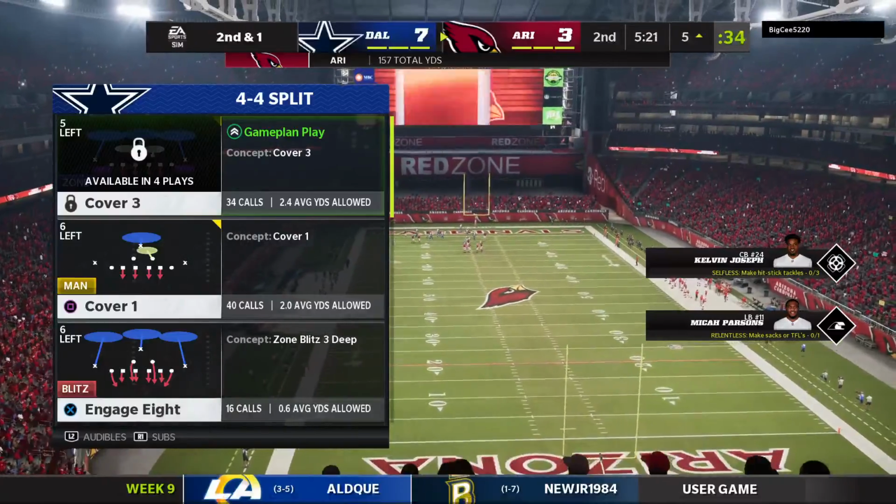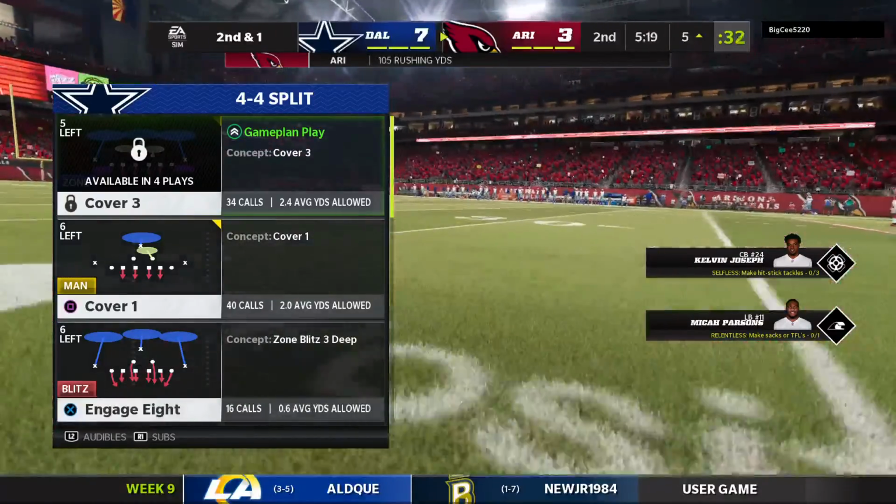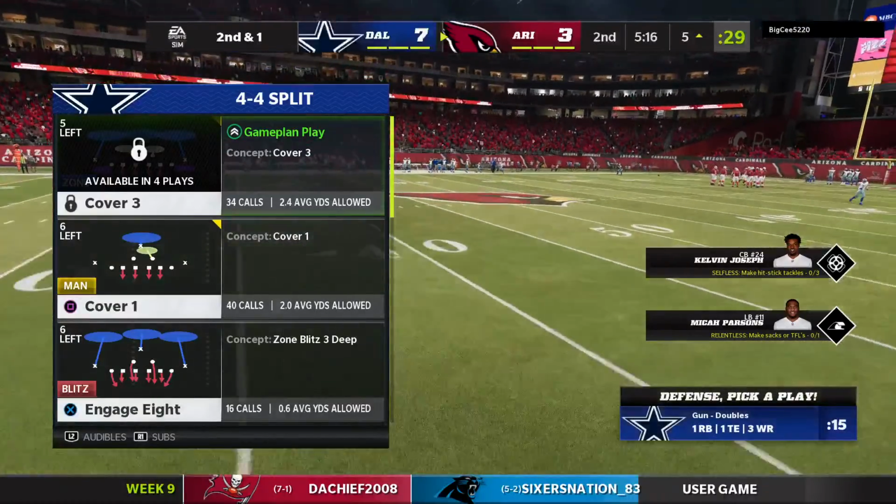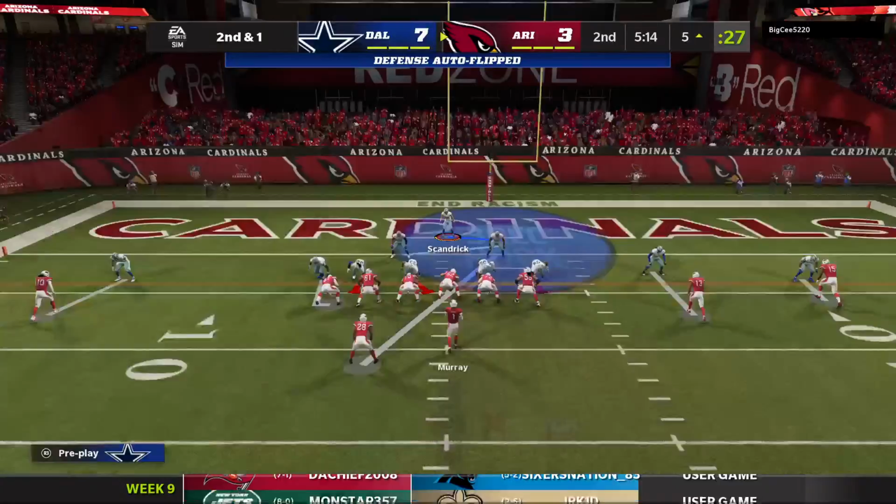Good gain of 9 on first down. This guy's well on his way now to a big game on the ground. It's another good run there. Puts him over the century mark in yardage, and we're still in the 2nd quarter. From the 5 now, 2nd and a yard.